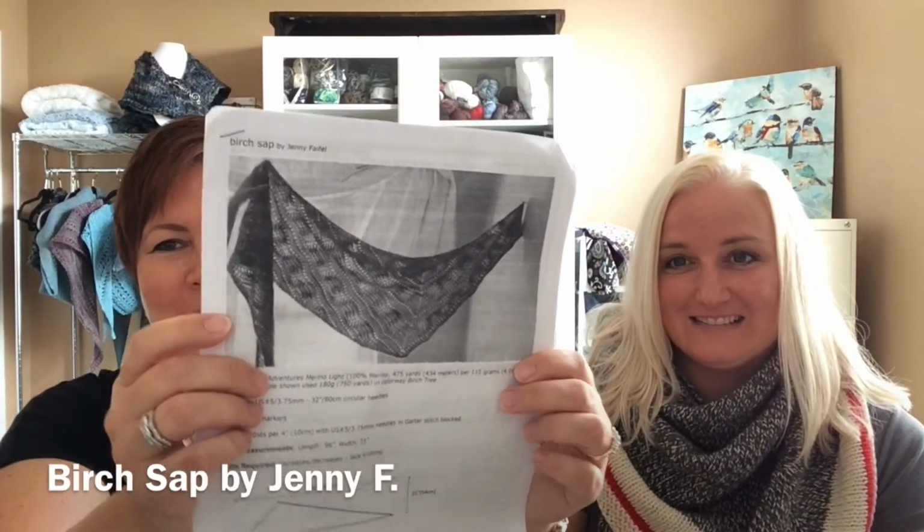Say that 10 times fast with a mouthful of crackers. Birch sap. Yeah, so that's what I'm going to do with that. Jenny Faithful. Yeah, she usually goes by Jenny F on Ravelry. Is it free or paid for? Paid for.